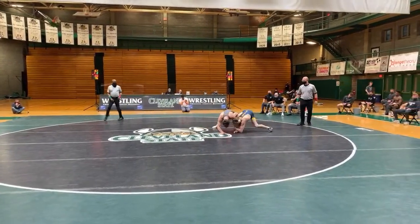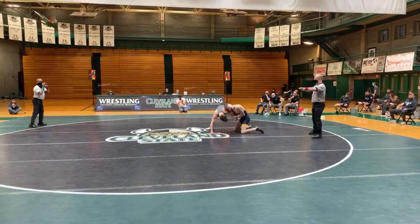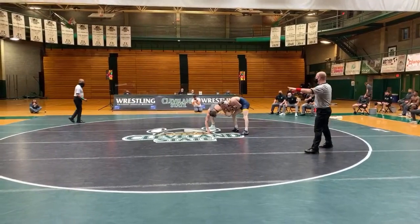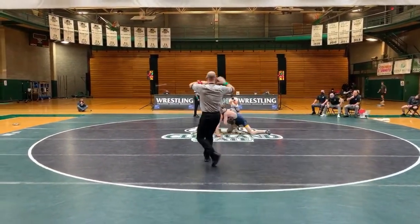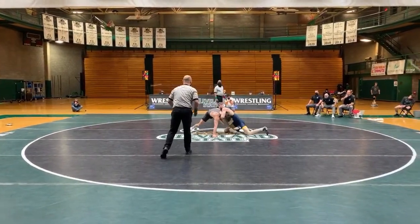Again, he had a deep shot on the edge. He couldn't finish at the end of the first. 30 seconds remains here. Kind of the same position. He had a cradle locked up on the edge, and Patton did a nice job. He's got it again. Now he's got the cradle strapped up. Hornfeck's got Patton in some big trouble here.